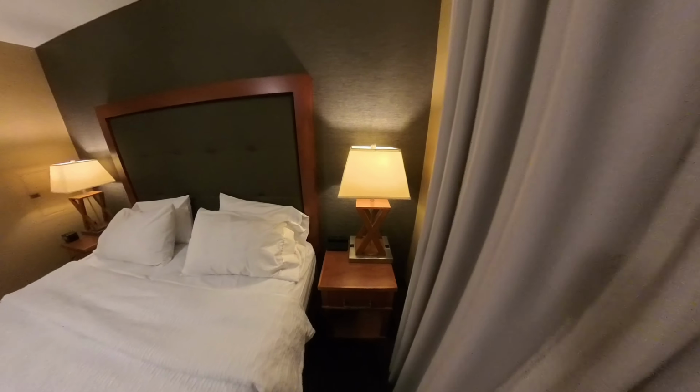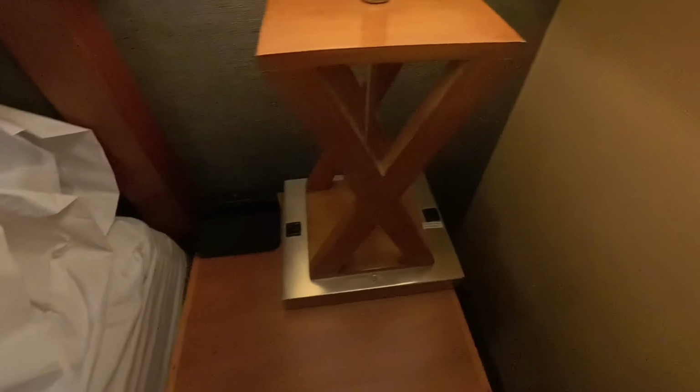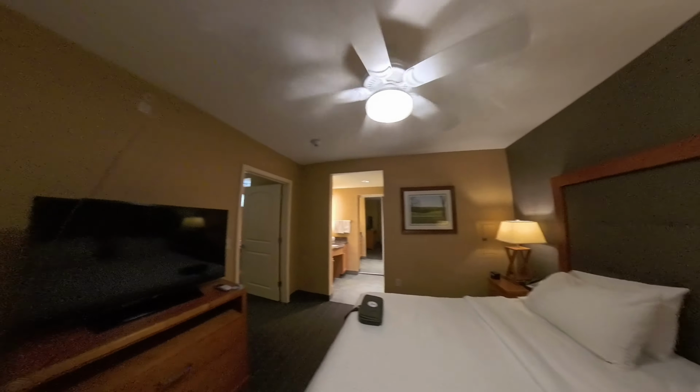Another view of the outside. Again, mostly the parking lot, highway, and an industrial area. Coming in, looks like it's some charging pad. That's nice, not only the lamp outlets, but the charging pad as well. Separate dresser here on the nightstand.